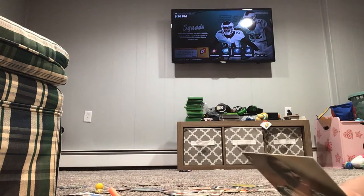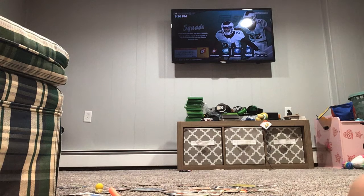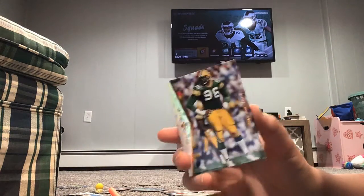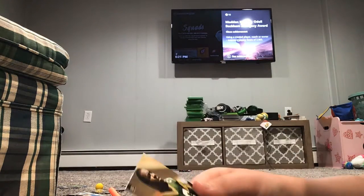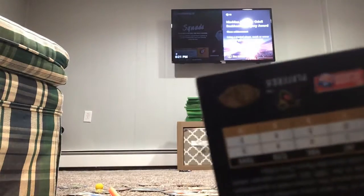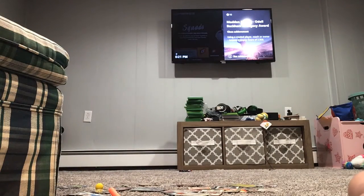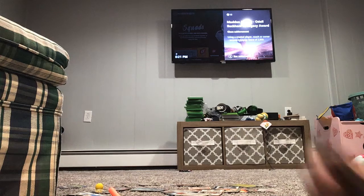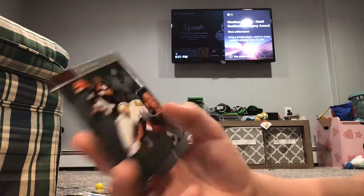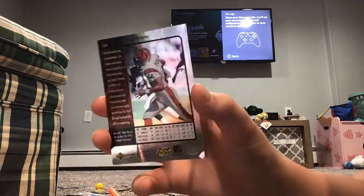Nice to look at a couple of the Sherman Williams. Nice holographic details. In the back, kind of boring. And then, next, we have Paul Pickens. Bengals, actually? Yes, Steelers. Nice card.